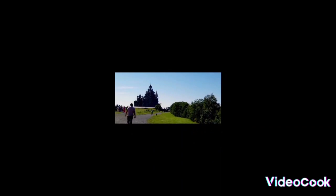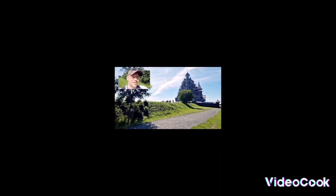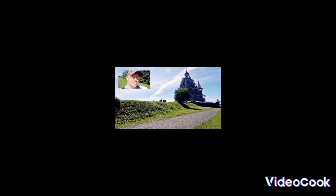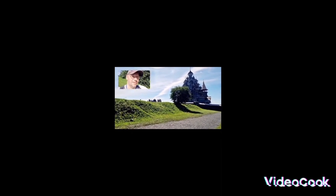We are now approaching the famous Transfiguration Church. It is considered the pinnacle of ancient Russian architecture. From the outside, it seems like a fairy tale palace. The Transfiguration Church was built in 1714. There's a legend it was built by the famous carpenter Nestor without using nails. He cut the temple out of wood using a single axe and did not use any fasteners.